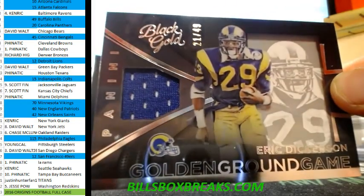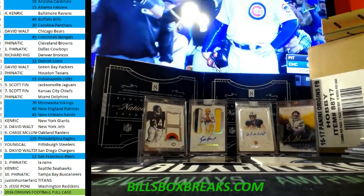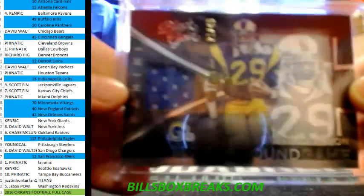Eric Dickerson. We got 4 kids and new babies, so it's good that I can stay at home and help out a lot, then flip up there when I need to.